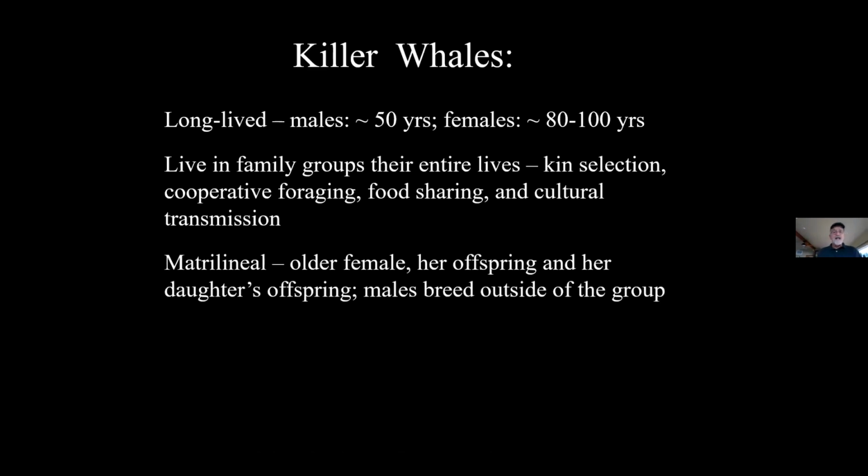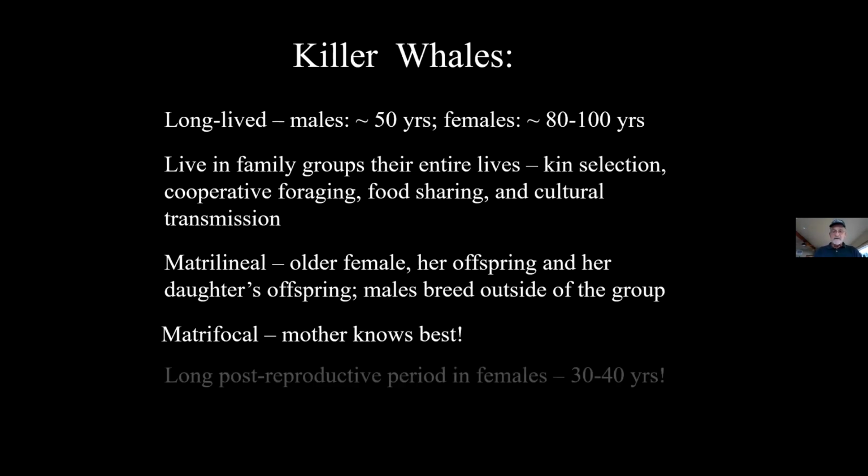They live in matrilines, and that means that the group is run by the oldest female. She lives with her offspring and her daughter's offspring. The males breed outside the group, so they're all one big happy family. In addition to being matrilineal, they are matrifocal, and that means mom runs the show. She is the corporate memory, and pretty much they don't do things unless she okays it. Very different kind of society.